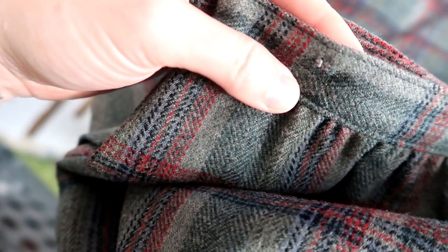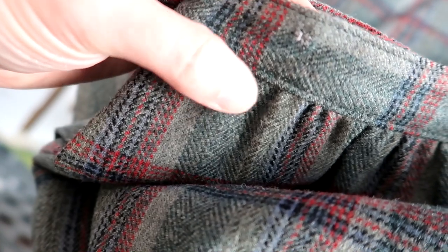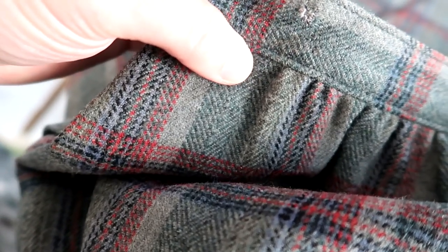But the Pendleton piece was approaching like 15 holes when I actually sat and really looked at it after I found those first two that I darned, and I was like, nope, I'm done. This isn't happening.